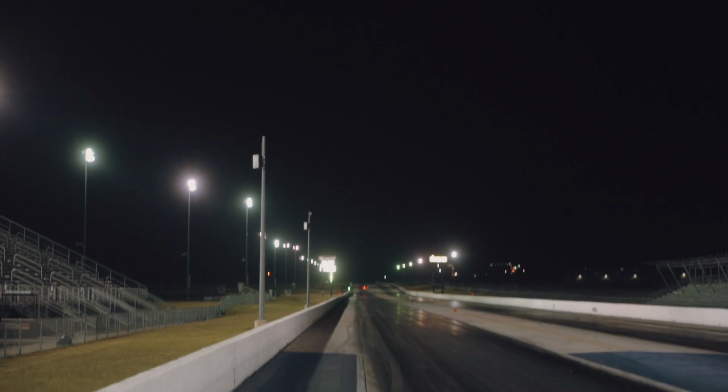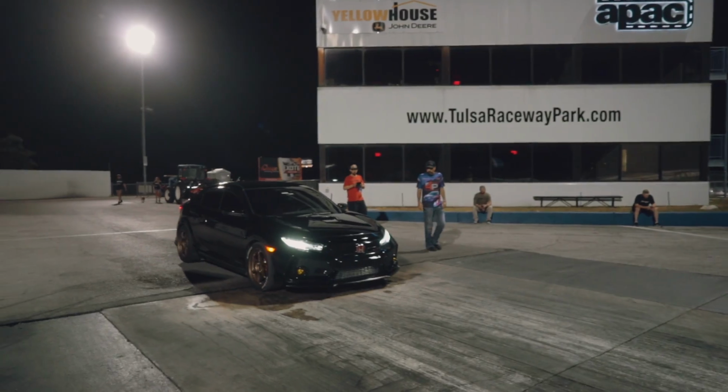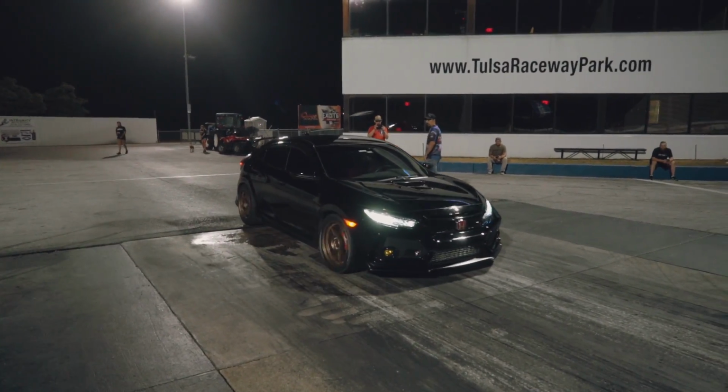Some boost issues. I think the vehicle speed sensor is having issues. 12.66, 115 miles an hour. All right, you guys, I'm bringing up Brett in the Type R once again. Last pass.